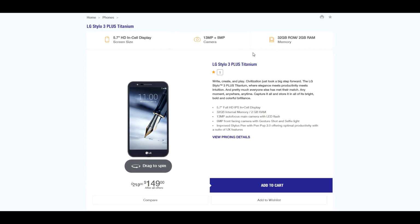Taking the spot for number 3 is the LG Stylo 3 Plus. Now this has a 5.7-inch HD in-cell display. We have a 13 megapixel rear facing camera as well as a 5 megapixel front facing camera, 32 gigabytes of ROM, 2 gigabytes of RAM. We have Android 7.0 as well on this. There's really nothing more to say about this phone. It speaks for itself. Everybody seemed to love this phone when they got it.